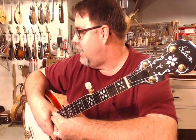On behalf of Charles Johnson of Mandolin World Headquarters, we have this 1983 Gibson RB-800. You can see it has the fiddle-shaped headstock and the hearts and flowers inlay. And it came originally out of the fret mill in Roanoke, Virginia. So it's still not too far from home.